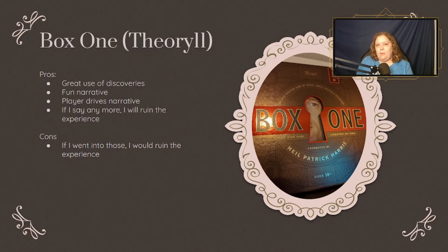And what I really like about this one is it has such a great use of discoveries, and it's a fun narrative. I would love to see more narratives in these boxed experiences kind of poke fun, you know, just enjoy themselves a little bit more, and Neil Patrick Harris's game absolutely does. The player very much drives the narrative of this one, and I would say more about what it does well, but if I do, I will ruin the experience.